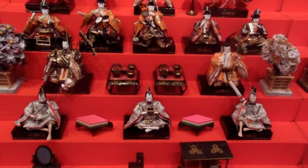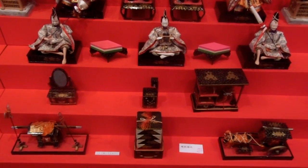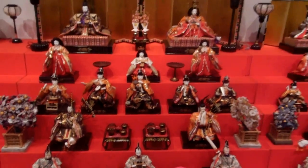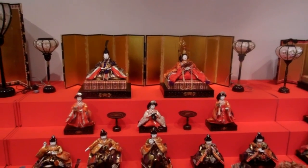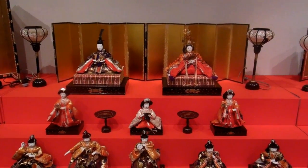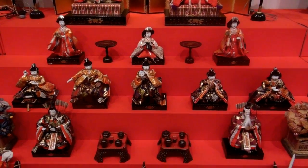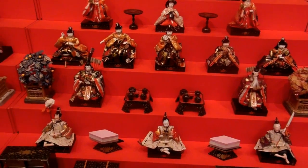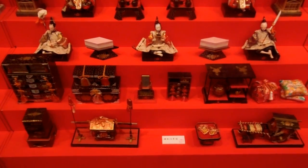So at the top you've got the Emperor and the Empress, and then going down you've got the members of their courtiers. So again, you've got all the same system here, see? The Emperor and the Empress at the top, and then the people from their court. You've got the ladies on the 2nd step, then on the 3rd step the guys, and on the 4th step some who are supposed to be like ministers.